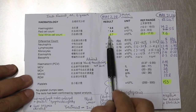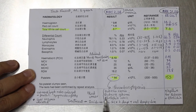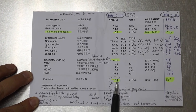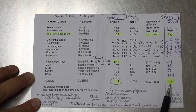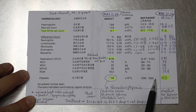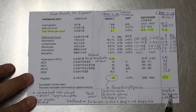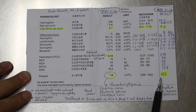The blood smear is very important, as this gives us the idea of what infection causes the anemia. Now look at the platelets, which are responsible for clotting. They went down to 14 at the beginning of infection, but 3 weeks later, after treatment, they went up to 153, although that is still low, as the normal range is 200 to 500. The dog has recovered quite a lot. The blood smear taken yesterday is negative for Babesia and Ehrlichia. So overall, the news is good for the owner.